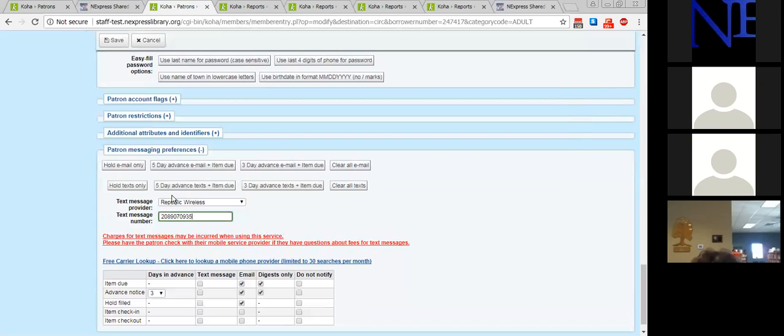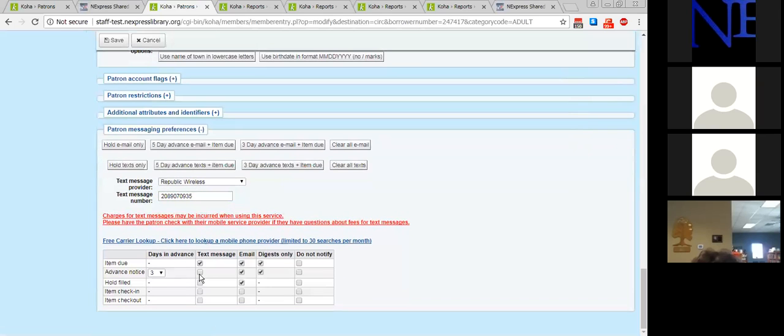And once you've got 10 digits in there, then you can start choosing what kind of messages they'll get. Currently, the text messages do work, but the only two that work are item check-in and item checkout. So if you have this set up for a patron and you click on item check-in, every time they check in an item, they'll get a text message saying, hey, you just checked in an item. And there's another one that's item checkout. Every time they check out an item, they'll get a text message that says, hey, you just checked out an item. Those are the only two that work right now, and they're not particularly useful for people.